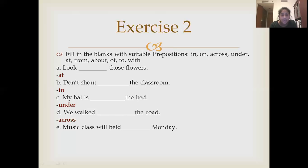Music class will be held dash Monday. We dealt with day related questions in the previous exercise as well. It's the same concept here. So you all must be knowing the answer is on. Music class will be held on Monday. New shop will open dash a month. So once again, it's a duration of time, or after a duration of time, something is going to happen. So think of prepositions relating to that. Okay. In a month. New shop will open in a month. So in a month's time, the new shop will open.